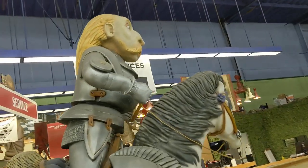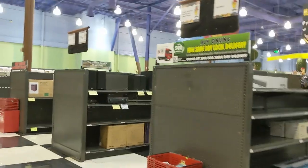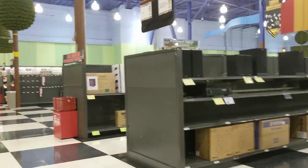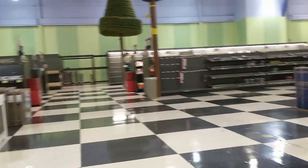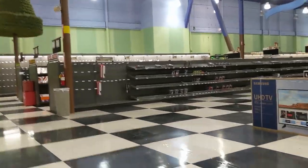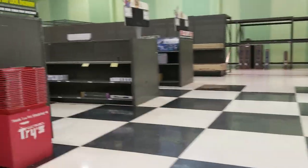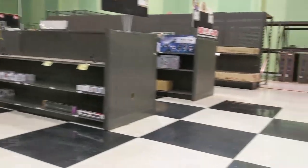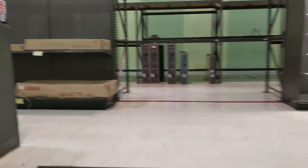These statues are massive. They're at least twice or three times my size. What's not so massive is the selection on the shelves. A lot of this stuff is spread out. Some of the shelves just are barren. This area makes me really sad. These aisles were filled with cameras. And it looks like the back stock room is quite barren.